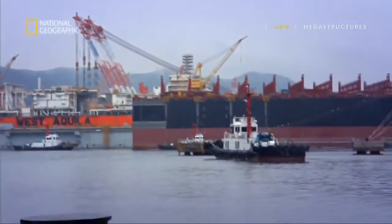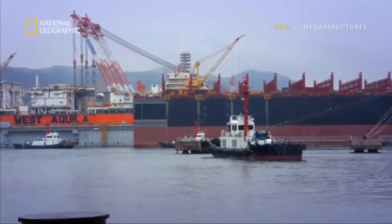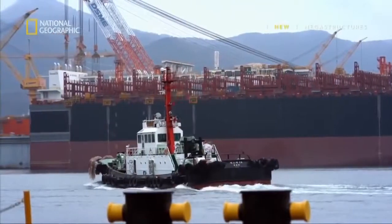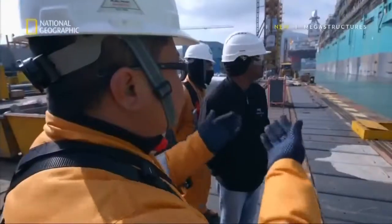A massive black vessel is too close for comfort. There's no telling how long it will take to be moved away. And time is running out.